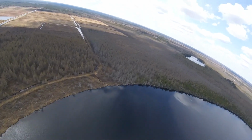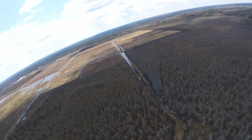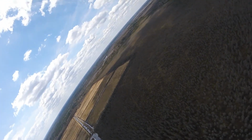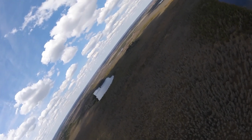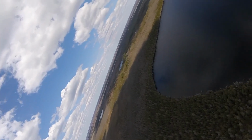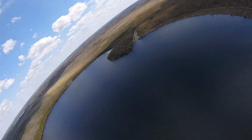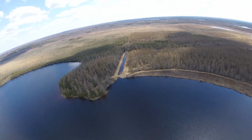Oh, I guess first we're going to turn and get a better view of the boat landing on South Bass Lake. Now we're heading east, and there's a little boat landing. Now I think we'll go further south, the farm.